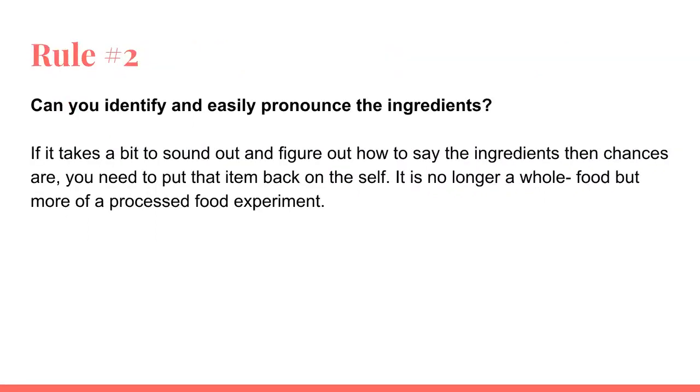So step number 2 would be, can you identify and easily pronounce the ingredients? So if you're trying to sound out this crazy word and it's taking you a while to sound it out and figure out what it means, then chances are you should just put it back because this is a synthetic chemical that's probably been made in a lab, something that you don't want to eat.